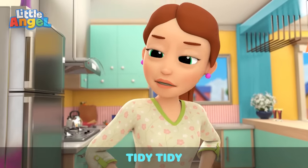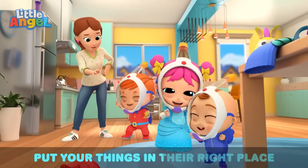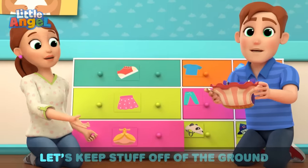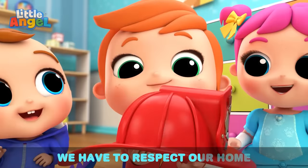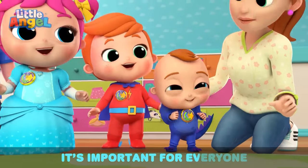Tidy, tidy, clean up the space. Put your things in their right place. It's not nice to leave things around. Let's keep stuff off of the ground. We have to respect our home. It's important for everyone.